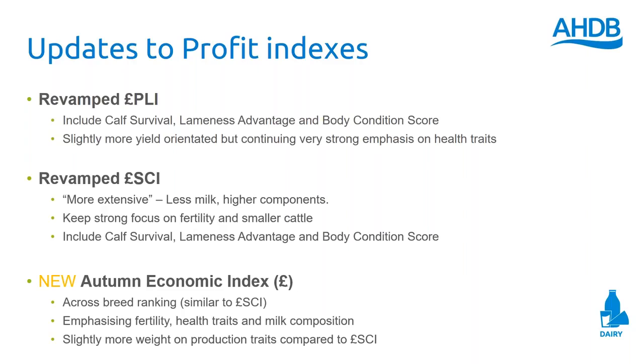Emphasis will be very strong on fertility in that system and health traits. And again, milk components more so than milk yield. Slightly more weight on production compared to the SCI, but less weight than the PLI currently has.